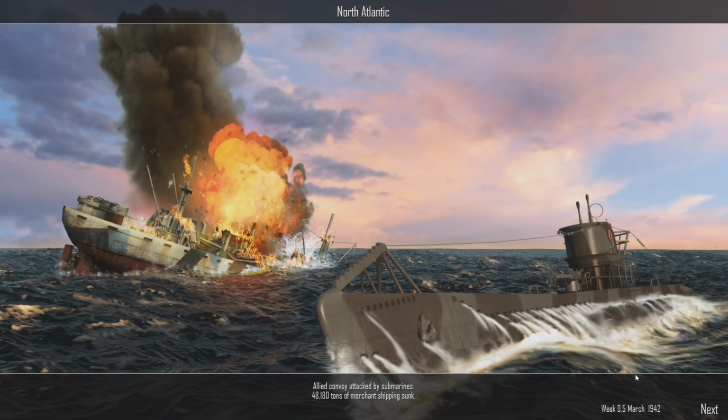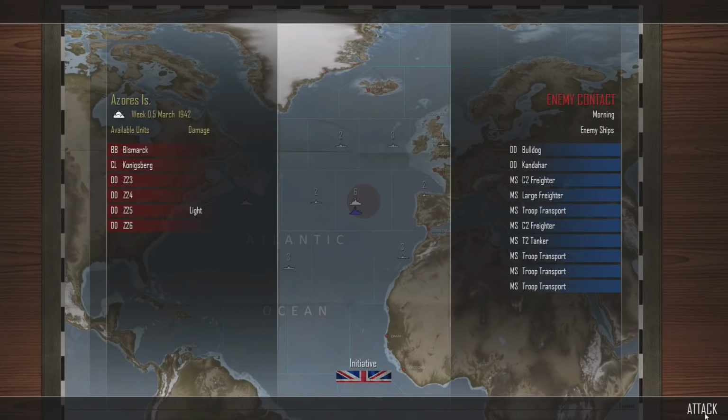Everything else seems okay. Meanwhile, in the North Atlantic, Allied convoys attacked by submarines. 48,180 tons of merchant shipping sunk. And, ooh, back in the Azores Islands, the Bismarck has once again found itself a convoy, but it's the Royal Navy that have the initiative. There's 2 destroyers, Bulldog and Kandahar, with numerous troop ships, T2 tankers, C2 freighters, and a large freighter as well.